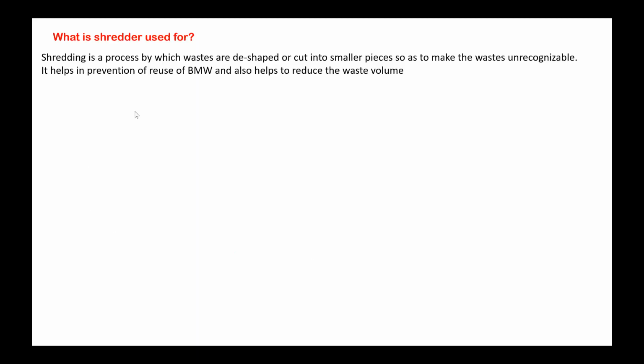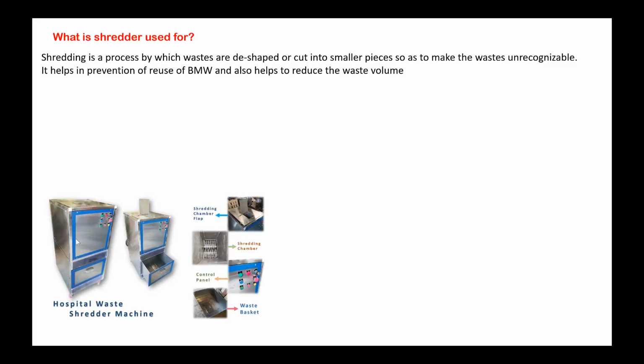And a shredder is used for shredding the V-shaped or cut into small pieces so that they cannot be reused. That is a foolproof method of preventing reusage of used specimens. And this is the picture of the hospital waste shredder, which most of you would have seen. So you put the used syringes and plastic material into that, and that will be cut into very small pieces, and then it will be collected here, and you then take it for disposal.